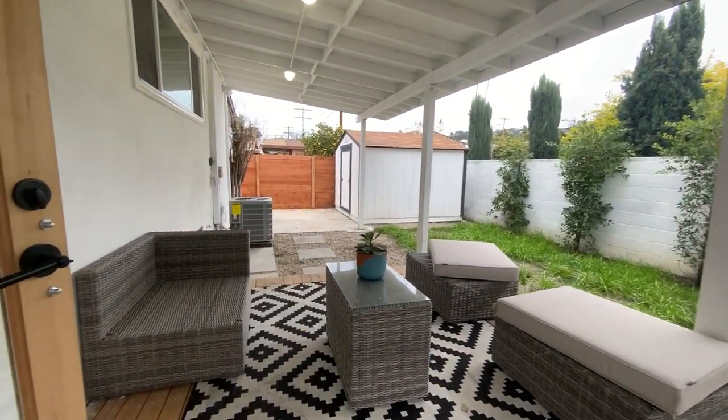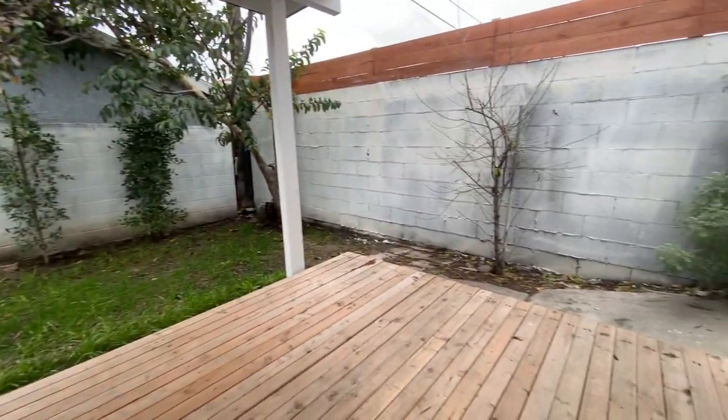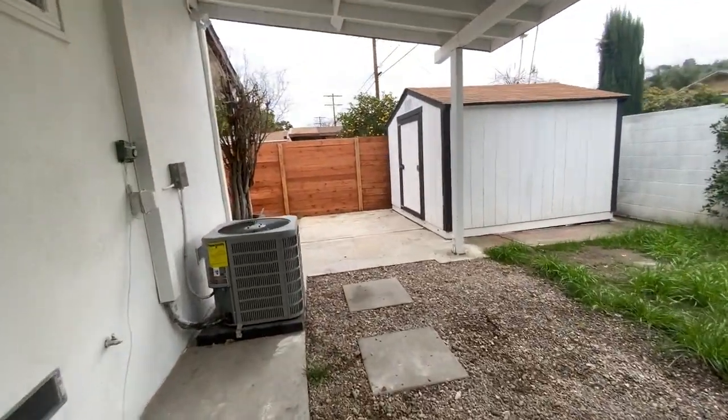Nice deck in the back. As I mentioned, the property needs a little TLC in some places. One of them could be the backyard. But just showing you what goes for $1 million here in LA.